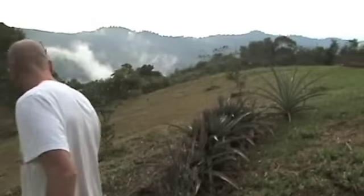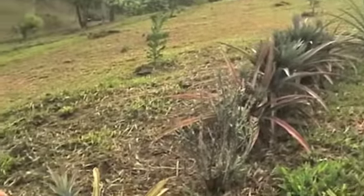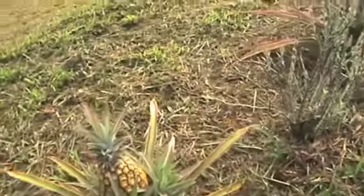See this pineapple? Look at this one right here. This one's just got a few days more. That one's on its way, so we'll eat that when I'm here. Yeah, you better believe it.